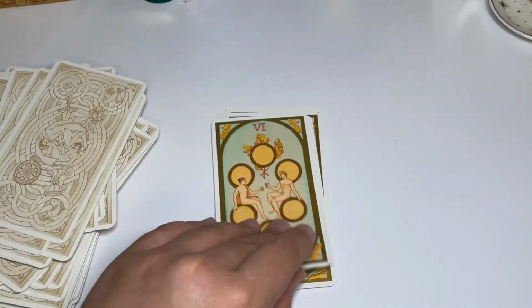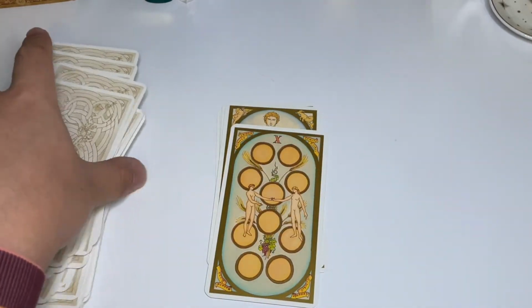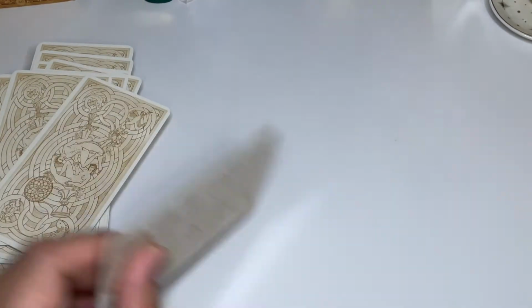Overall, I am very happy with my purchase. I've always wanted to find a tarot deck in a thrift shop, and I'm so glad I found one today. I do hope that I will be finding more decks in thrift shops in the future. If I do, I will share with you guys.